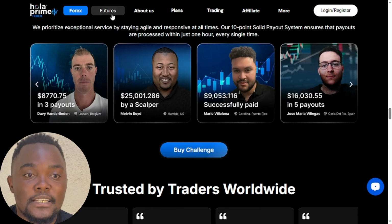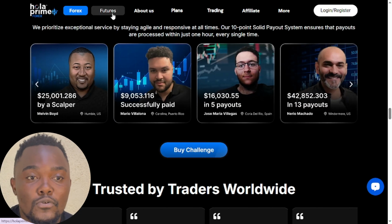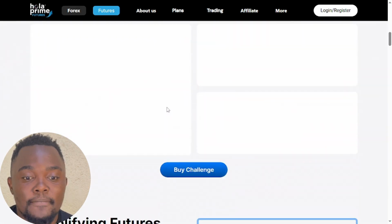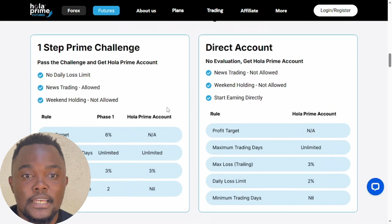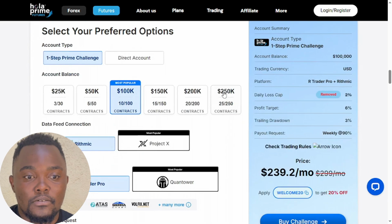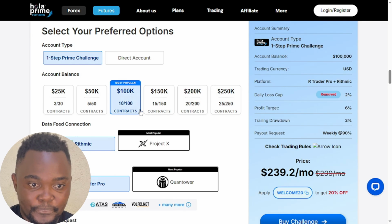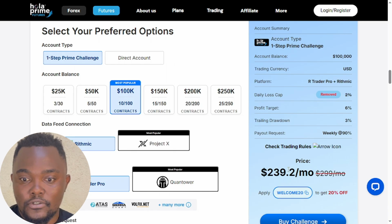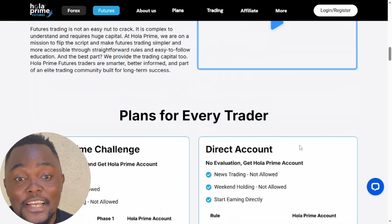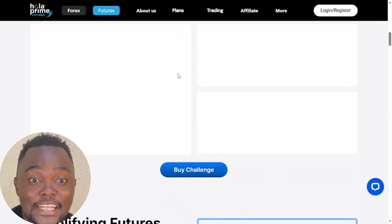And let's just look at the features. Like I told you, we can just check out the features for those who like trading features. So as you can see here, you can also join the Discord, like I told you guys. Make sure that you do that. So as you can see here, they have a one-step prime, and then they have the direct account. So this is like the features accounts. So they have the one step, like I told you, direct, and 100k is around 239, I think it's per month. But let's not get into the features part, just because I'm not into features, guys. I get confused whenever I look at things like that.